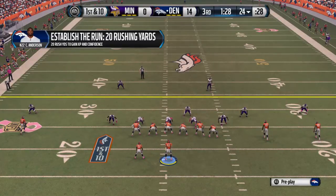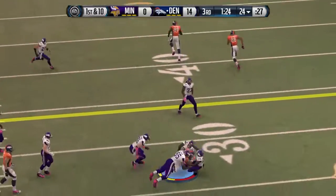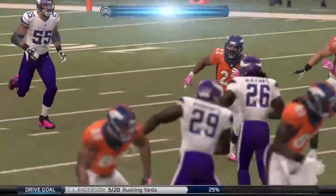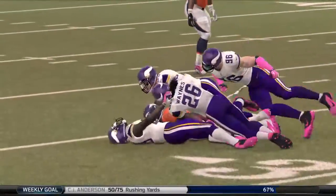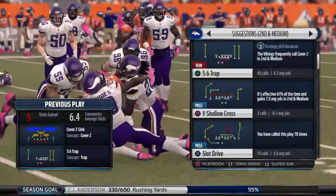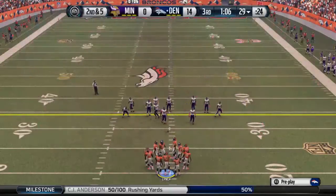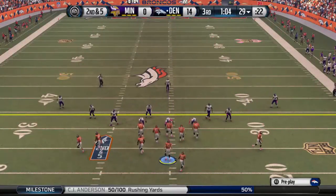Let's go. Front 38. The Broncos have it at the 24. He's got a wide open alley. Gains 5. He's now over 50 yards rushing on the day. Nice run that time. When you run the football like this, over a period of time, it's going to wear that defense out. There's no doubt about it. Nice job by the offensive line.